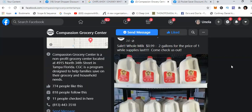And we can see just 2 days ago, they were offering whole milk for 99 cents, and it goes a step further and says 2 gallons for the price of one while supplies last. Now, why are they giving you this great deal? Again, it probably expires maybe within the week or maybe within a couple of days.